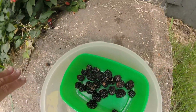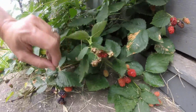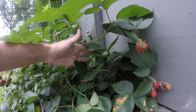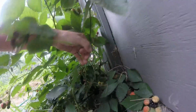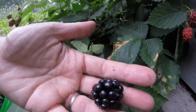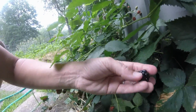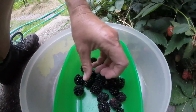I think these are right, but I have a bunch that are still hanging red, and the bunch that are almost there. So I'll just come out and monitor these every day and just pick them as they get ready. Oh, here's some more. These things are huge and ginormous. Look at the size of that thing. I was thinking I might make a cobbler tonight, but I think we'll just eat these fresh. Just sit and eat them for the first picking. Maybe a cobbler later, but these are beautiful.